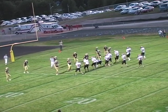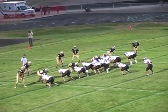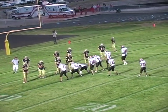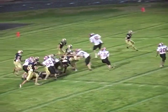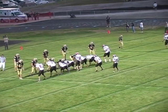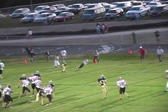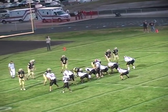First and goal. Ball's on the 8-yard line. Hold. Ball's on the left hash at the 9-yard line. And ball's on the 8-yard line, middle of the field. The fourth and goal from the 8-yard line. Ball got moved over to the left hash.